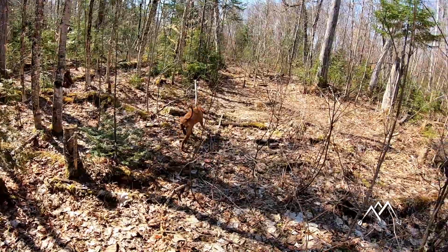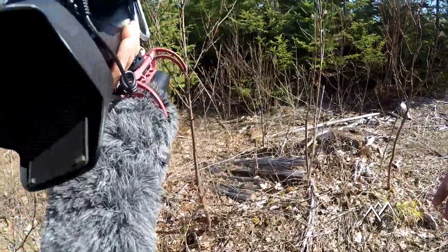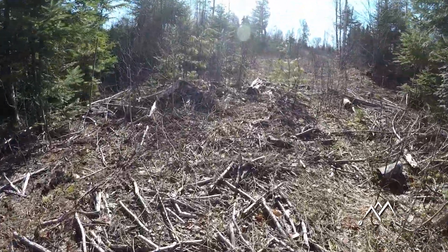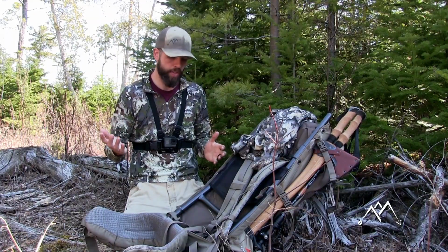Okay, I'm pretty much done for the morning, I think. I walked in through here. Once I get out of this kind of spruce and pine thicket, it turns into hardwoods and there's little to no moose sign at all. So figured I would take a minute to go over some of the gear we've been running on this trip.